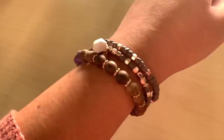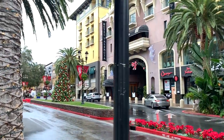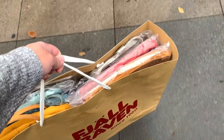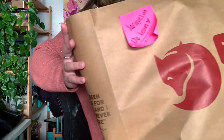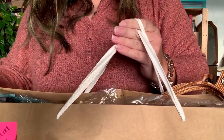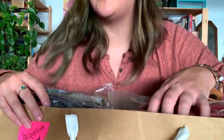And the last thing is I was contacted by Fjällräven, the brand that makes the Kanken backpacks. I'm sure you've seen them. I always have them around, but they wanted me to paint on 5 backpacks for an auction for charity. So they actually had me come pick up the backpacks, and I'll show you guys the colors that I got.